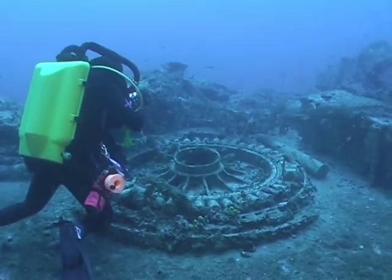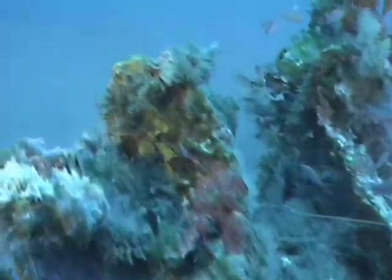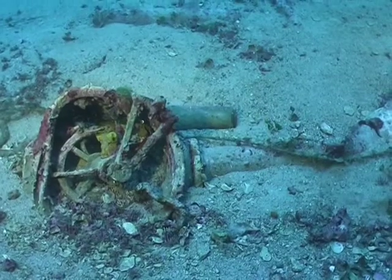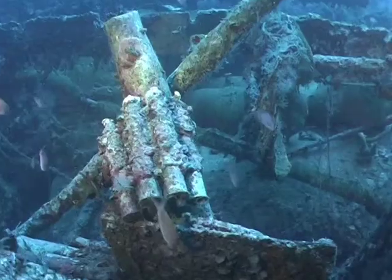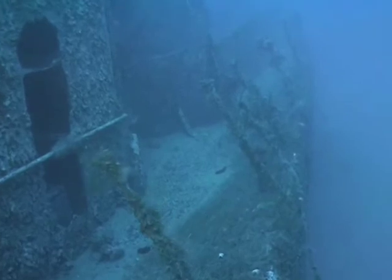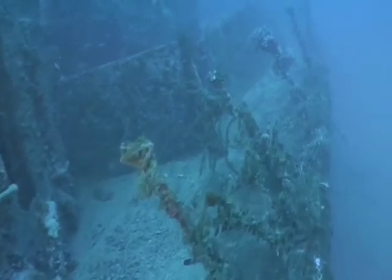The upper turret mount and its roller bearings remain on the superstructure. Despite extensive damage at the break, the wreck is otherwise remarkably intact.